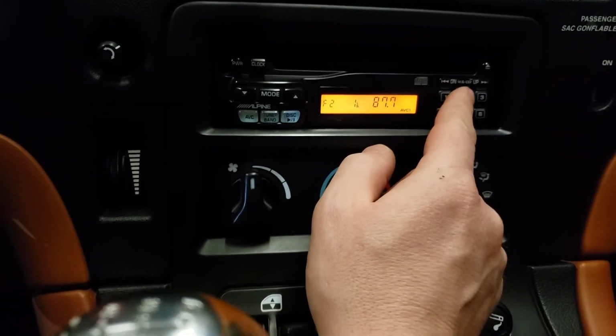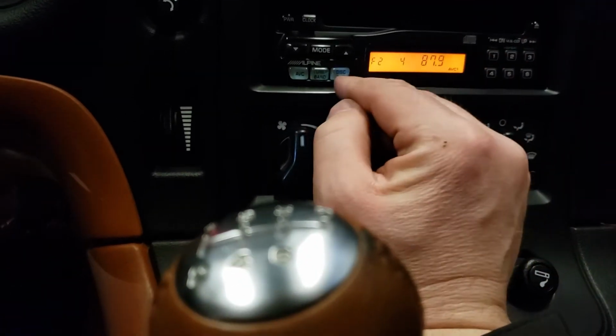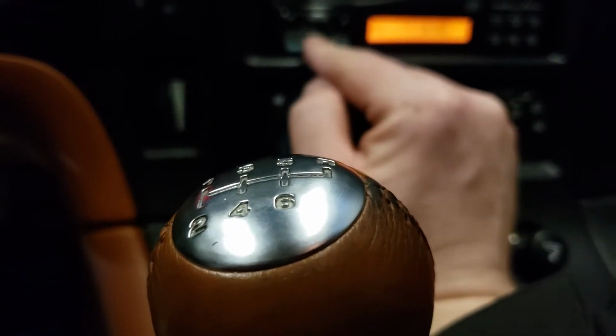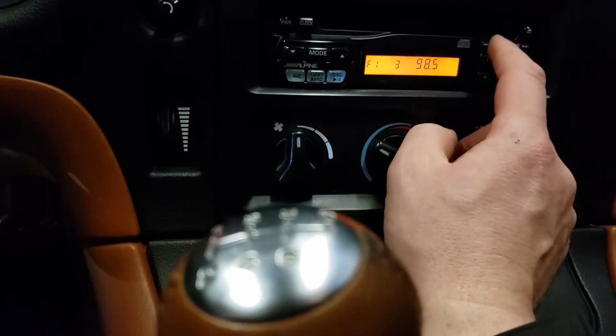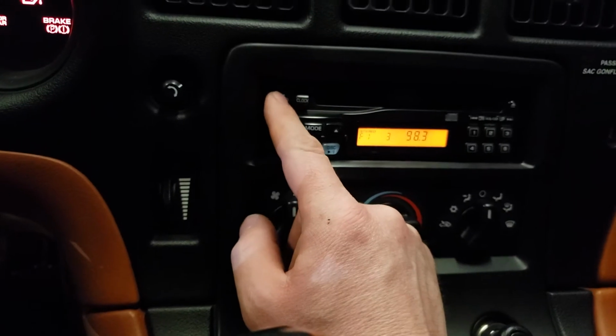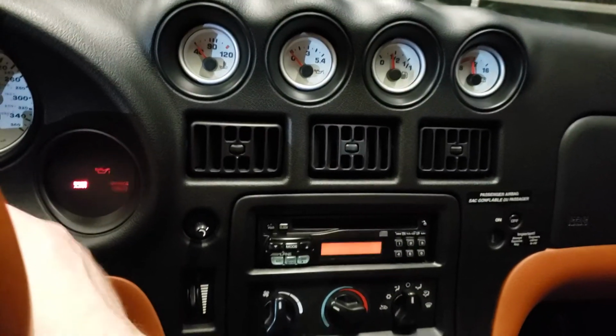A little staticky. We are inside. I can't seem to find a station to make it work. So it does have a little static. Might be because it's inside though. Other than that, everything seems to work as it should.